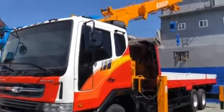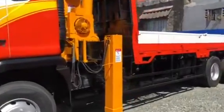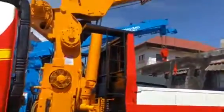Okay, this is our 10-tonner crane and it is attached to a Daewoo truck with 11.5 tons capacity. We just changed the air tank of this truck. So the air system is all perfect.